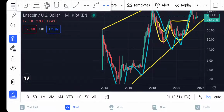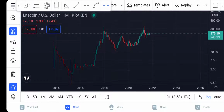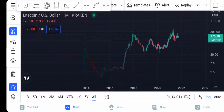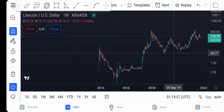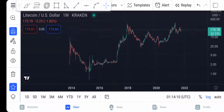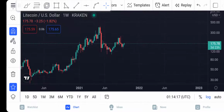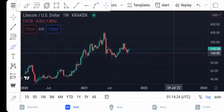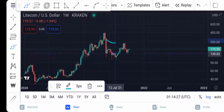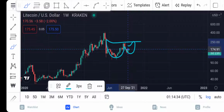Let's actually clear all of this data right here. Just delete everything. So now we're going to look at everything on the 5-year scale and try to break down the current move right now. So I see another cup and handle forming. Basically, it's right here. Bam, bam. This potential right here could take us up.